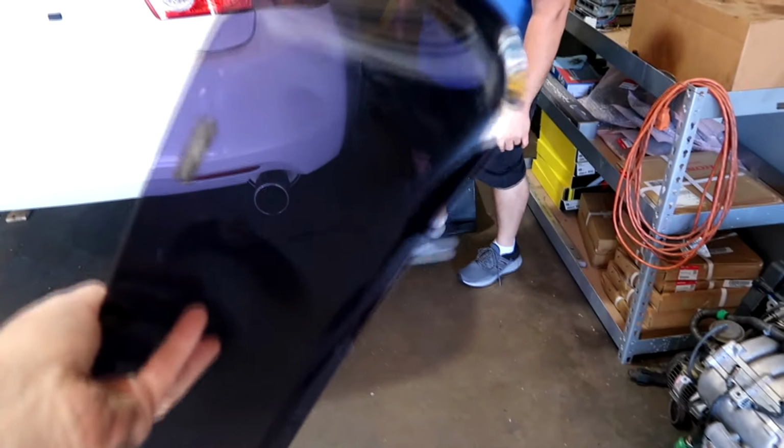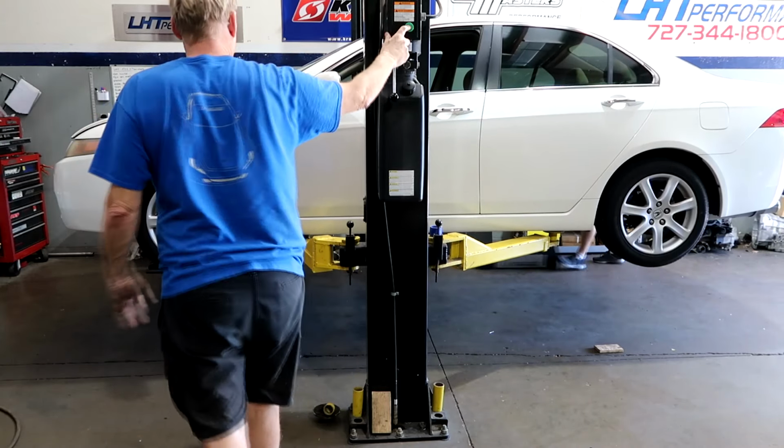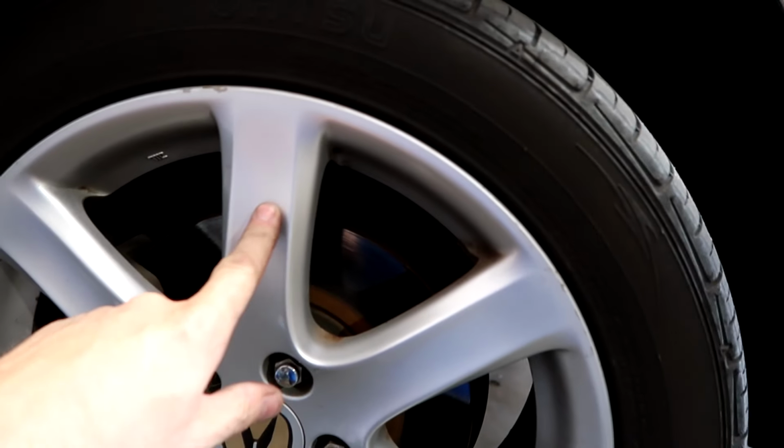That was better. The wheels need refinishing. We're going to look at the condition of the brakes. We're going to take these over to AB.